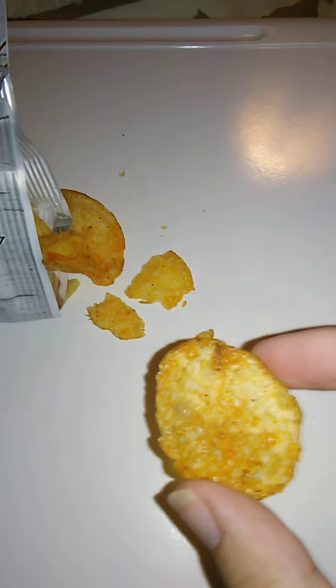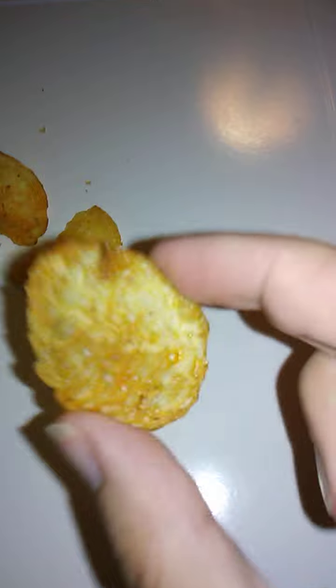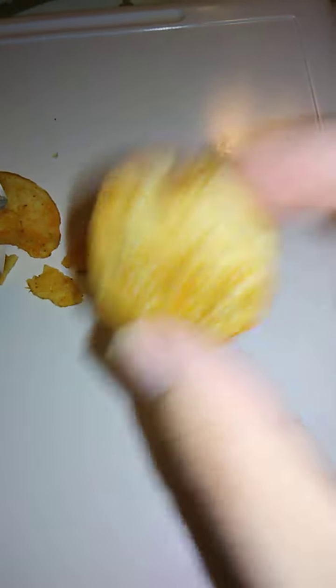Okay, so the barbecue sauce is a little spicy, not overly spicy, but just has a really nice flavor to it without the fire. It's really, really good.